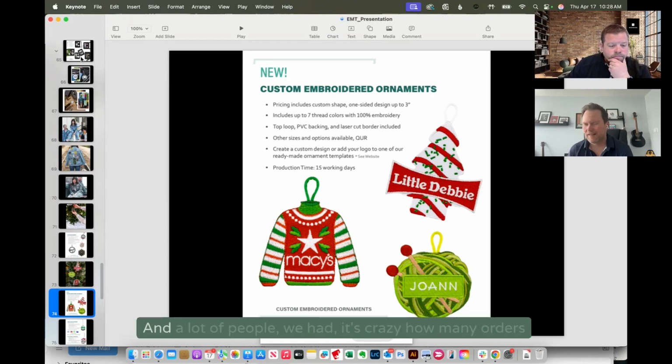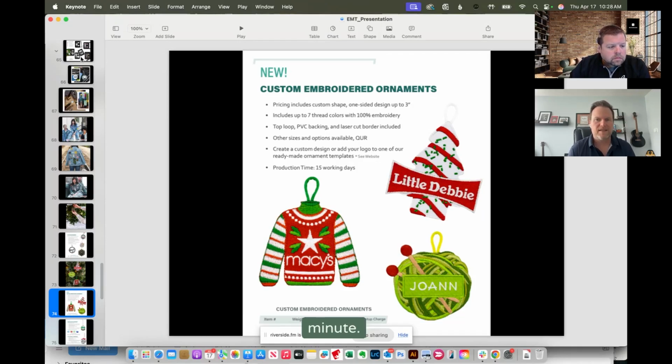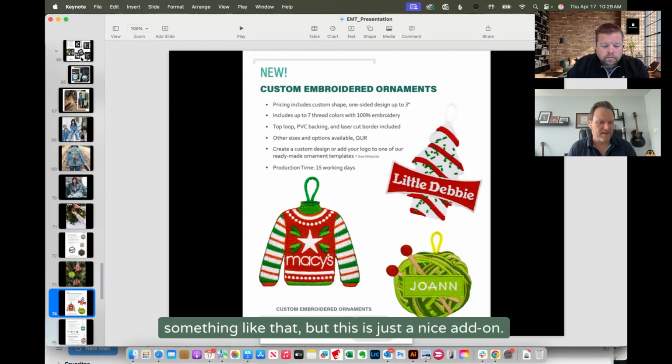Oh yeah. And it's crazy how many orders we get for custom ornaments right in January and February, just because people want that off their plate and do not have to think about it last minute. Also, because you're giving out an ornament, a lot of times that's an add-on gift too. So you might be giving out a jacket or a water bottle or something like that, but this is just a nice add-on gift also.